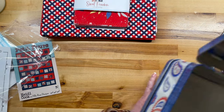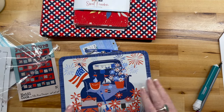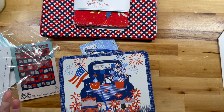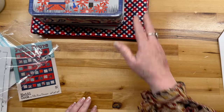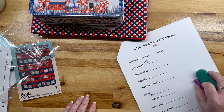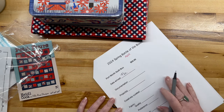Along with this adorable. Why do I like things like this? I don't know, but I do. That's so cute. Okay. On to the rating system. On to what do I think.